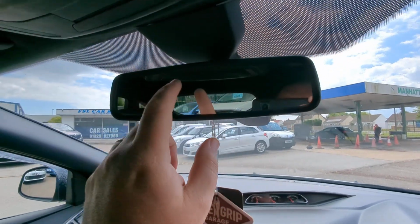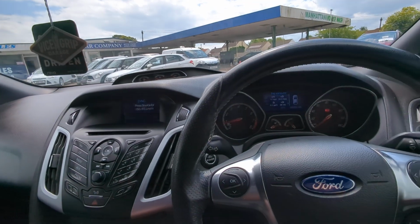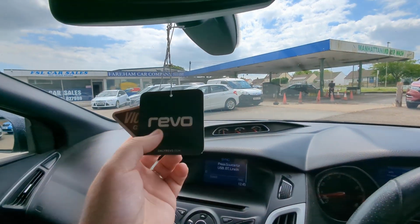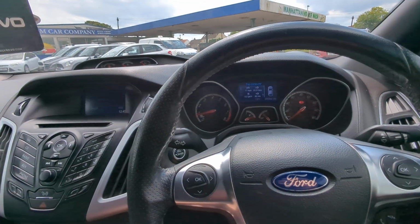Where did I get to? Sunglass holder, auto dimming rear view mirror. There's a little sensor in there. And that's about that. And you've even got a Revo air freshener to match the air intake and everything on the front there that you'll see in the pictures.